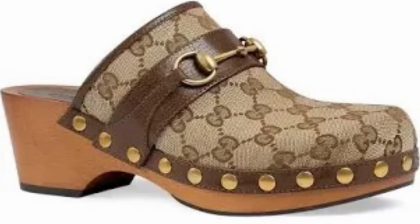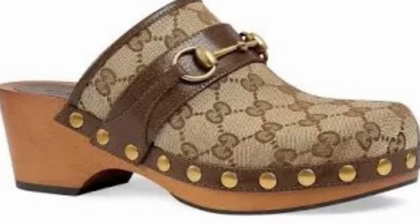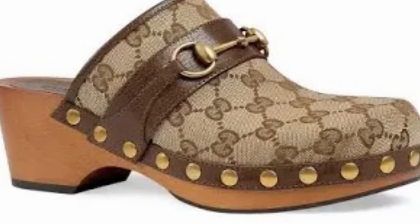Now, I have put pictures of clogs on this video. Gucci makes a beautiful clog in their signature G with the saddle strap across the front. Hermes makes a clog, which is more on the flat style. You'll see that it's black.